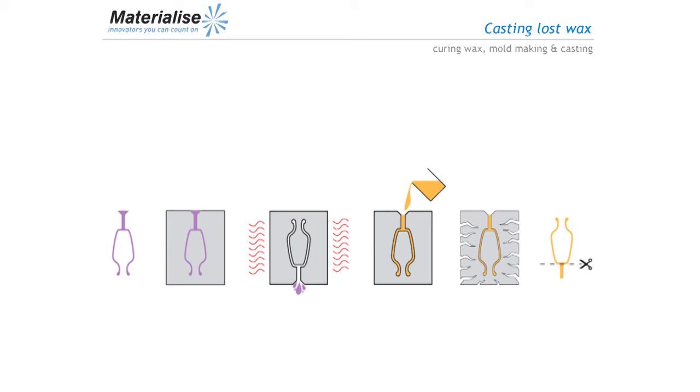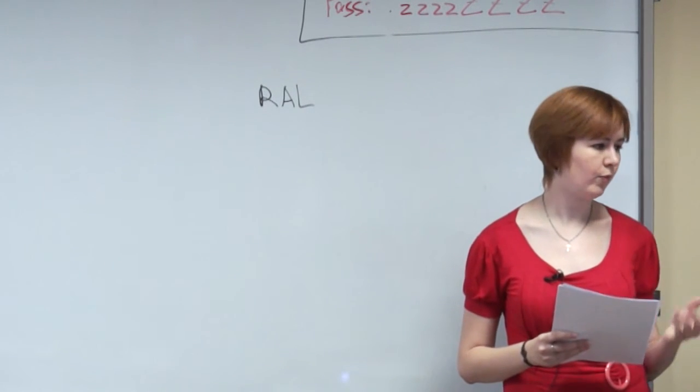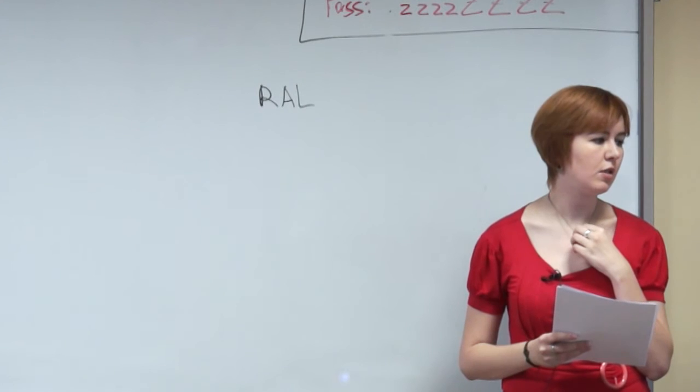When the model is being heated, the wax evaporates and we have just a mold. And then inside, the material is being poured. Mostly they are metals and precious materials. After the model cools down, the mold is being broken and the sprue is being cut off, and then the model is being finished, polished, whatever. So we have several materials that we are using in this technology.